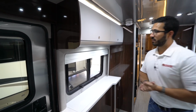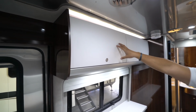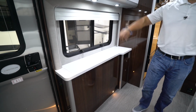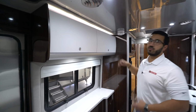Making our way down on the side, if you take a look, this one actually has the optional white uppers. So this is an option on here. You have a couple different wood colors. You'll see the darker right here. You also have a lighter option. And then again, you have an option to have the white uppers, which has been optioned in here. You'll see the auxiliary lights up top. Beautiful lighting in this coach.